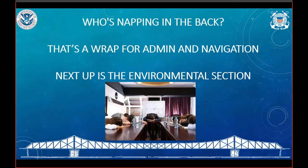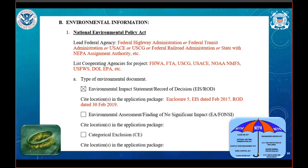Thank you. First things first is the National Environmental Policy Act, or NEPA. That's that one ring, the umbrella under which so many other policies are covered. We need to know who's acting as the lead federal agency. This ideally will be settled fairly early in the project coordination process. Depending on funding sources, the lead federal agency could be the Federal Highway Administration, Federal Transit Administration, the Army Corps of Engineers, or even the Coast Guard.